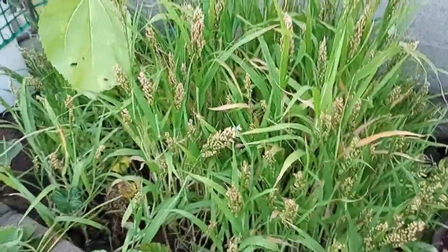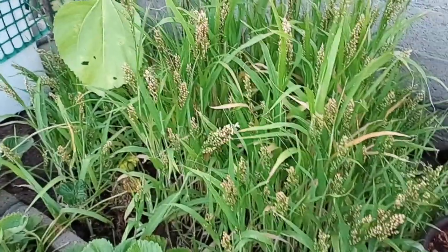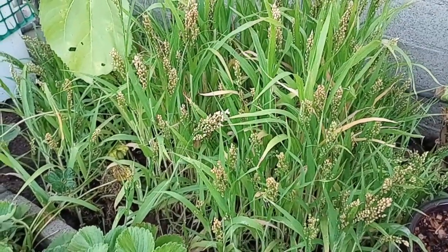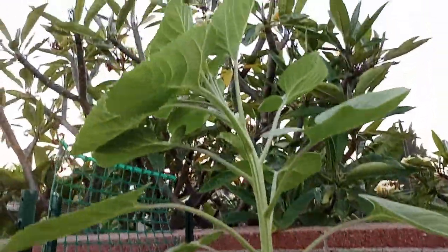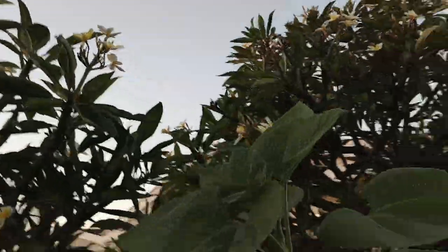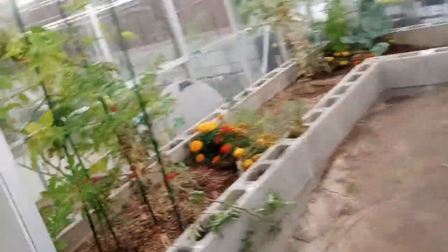So this was my calendula, and I told you on one of my videos that when I come back, if it's just like this and no flowers, I'm just going to pull it out. So I'm going to pull it out. This was a sunflower, got this big, still hasn't bloomed, but I'm just going to keep letting it grow. There was a bug eating it, so I got to do a lot of maintenance on that.